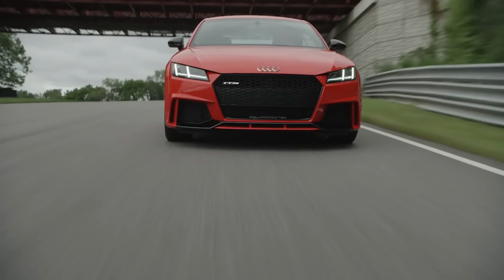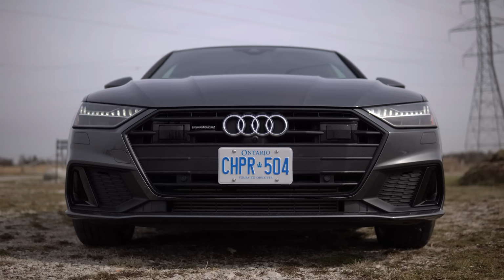But I think the best looking Audi grille right now is the TT. Really? Super stoked for that. I think that thing looks like the coolest of all the Audis right now. All right. But headlights. Okay.